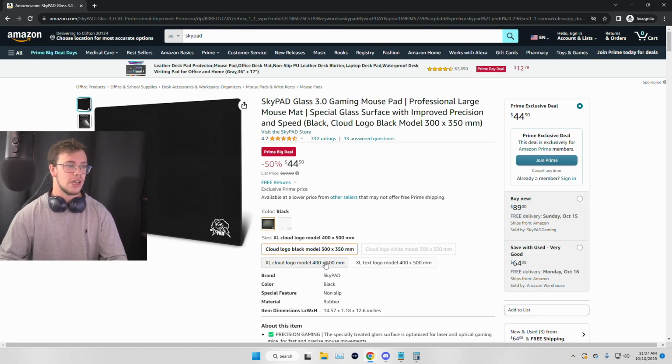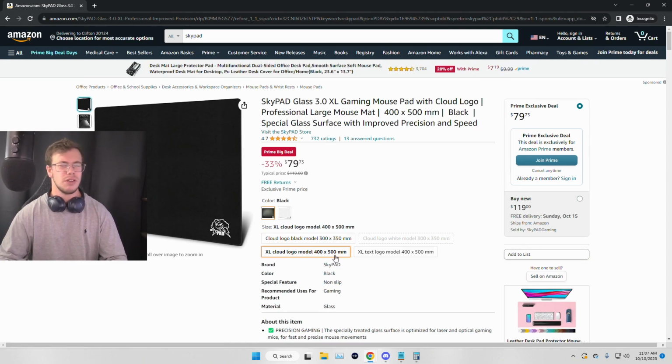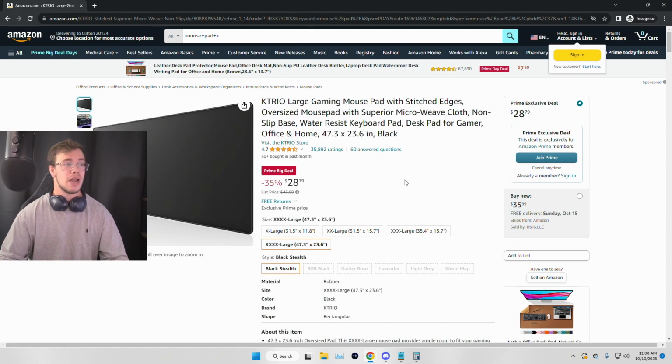And of course, the larger one, the SkyPad 2, is on sale. Instead of the retail price, which I think was $101, it is now only $80. So honestly, a really good deal if you're looking for a SkyPad, which is a glass mouse pad. I did a review on one recently for the Shiny Yumi, which is a limited edition one. Of course, I have that video linked down below if you want to check it out, but this is a pretty good deal.